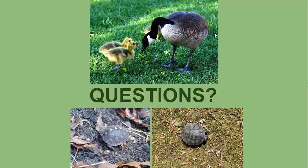Okay, one more question. Do birds have one or multiple broods of young during the breeding season? So with our shorebirds, they will have one. They will make multiple attempts, like I said, if they do lose eggs, but they will just have that one brood.